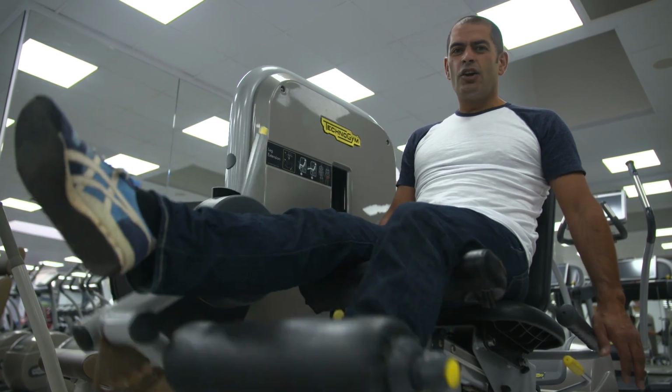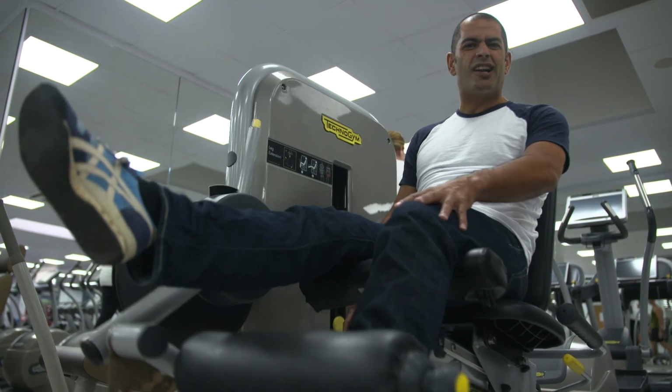Bit of training in. Got some manual cars coming up. Got to get that left leg ready for the clutch pedal.